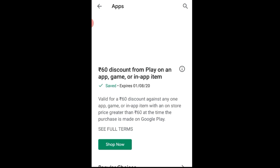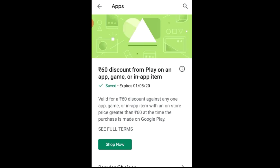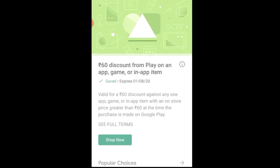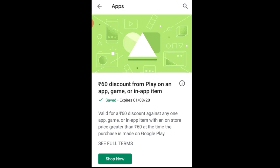Here you can see it will expire 1/8/2020 and it is valid for purchases above 60 rupees. So this is the main terms and conditions of this offer. It will expire 1/8/2020 and the purchase must be over 60 rupees to get the offer.